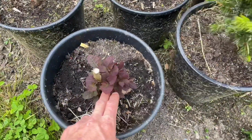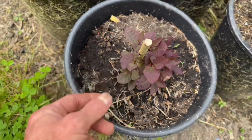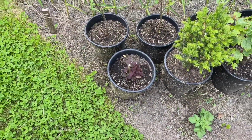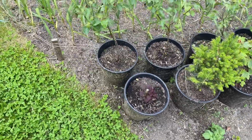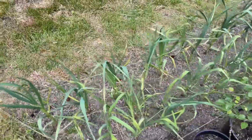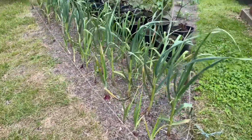That's a Japanese smoke tree in there. This was almost a dead stick when I got it, but the bottom regrew and the top half died, so that should do well now. Along here is all my onions and garlic, all doing really well.